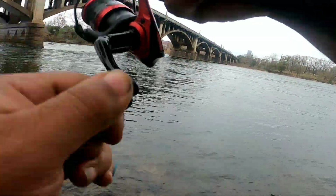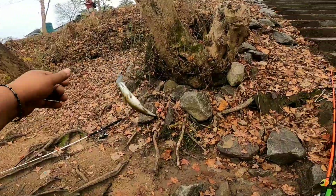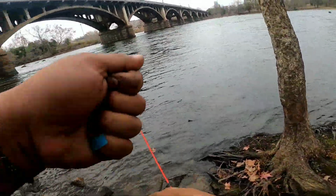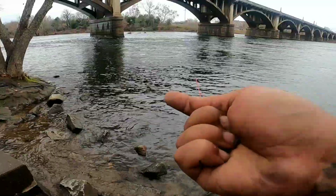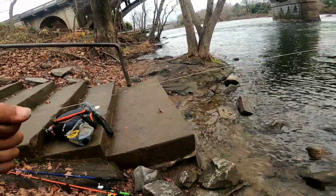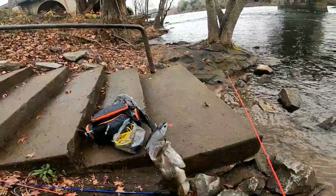Try to get this one out of the water. There we go. Smallmouth bass. Oh, he wasn't getting off. Hold on. Somebody wanna hook me. Yeah, I knew it. It's a monk. He's a little baby. Not bad though.